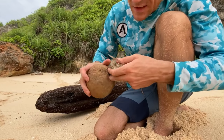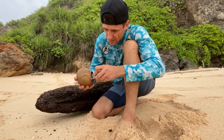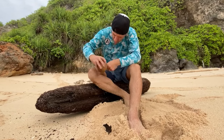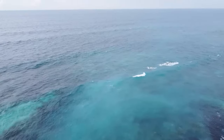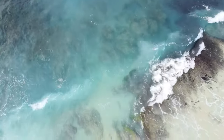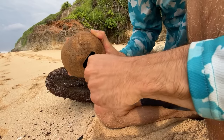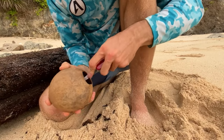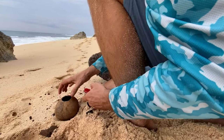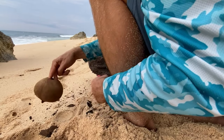Look, here is the second part. I cut this coconut for a reason. There is a shell that seems to be the fruit of the coconut. The meat of the coconut was here, and I need to remove it all. I want to make two holes so that it would be possible to make a loop with some rope and hang it on a branch so that bugs and spiders from the floor don't get into this coconut, and it will be easier to carry it if I need to.